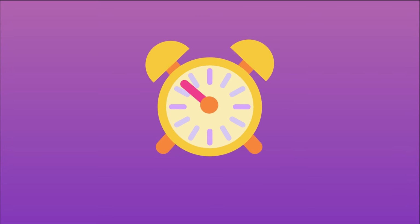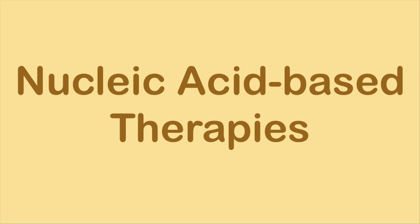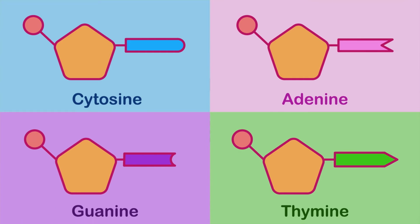Up until 25 years ago, treatments for familial hypercholesterolemia have largely targeted the symptoms exhibited by the patient, but none of these treatments ever went directly to the source of the problem, the DNA itself or the mRNA that is derived from it. That was until the development of nucleic acid-based therapies, a treatment composed of the same basic building blocks of DNA which target the mRNA that causes the disease, fighting fire with fire.